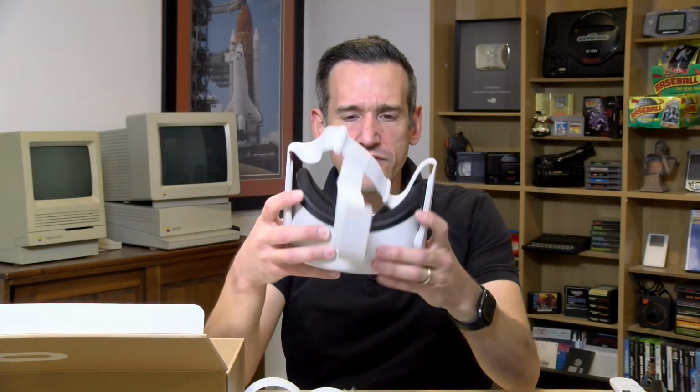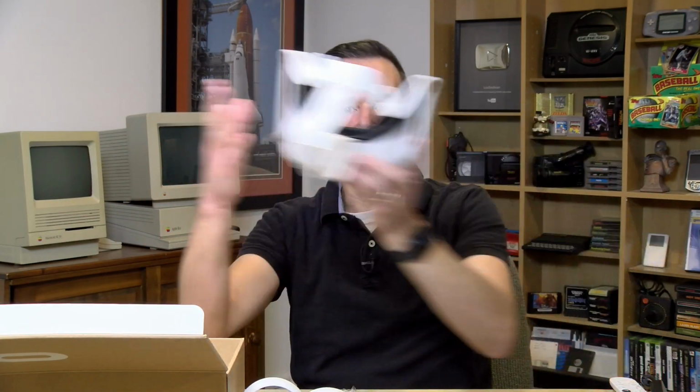What I'm going to do now is get this thing set up. I've got a lot of work to do for a proper analysis of the product. There are, again, two different components to this: the standalone component, and the PC Link component. In my full review, I'm going to cover both of those things, and that will be coming up pretty shortly on the main channel, so stay tuned for that.